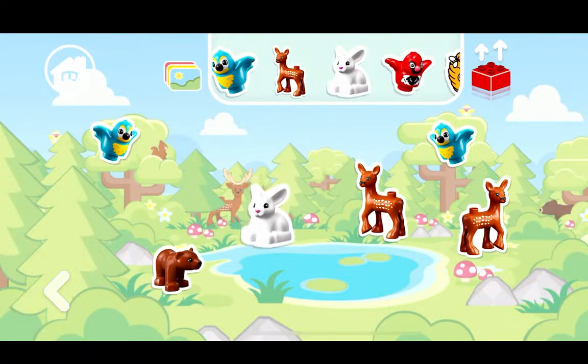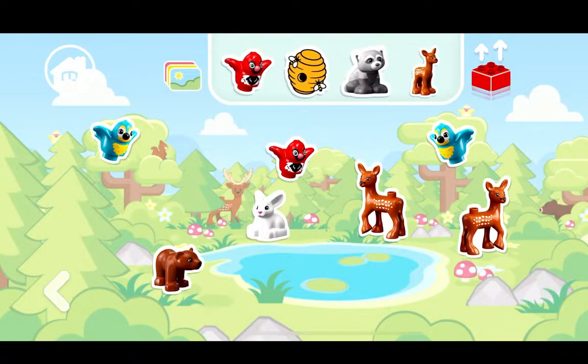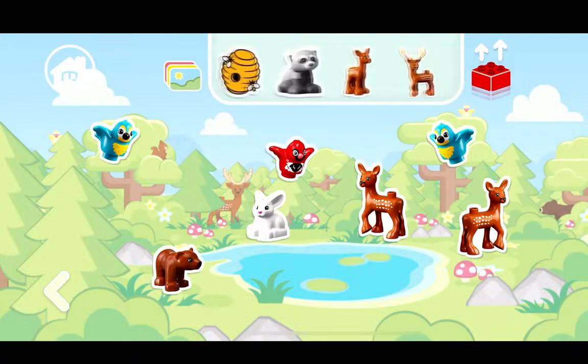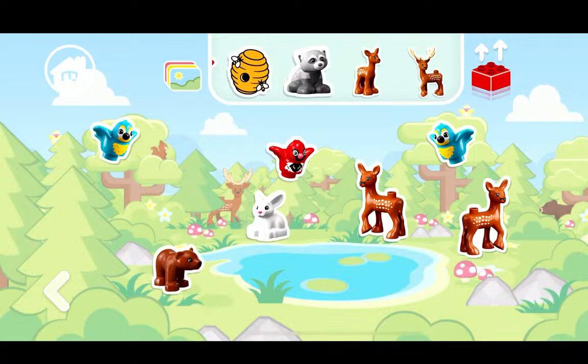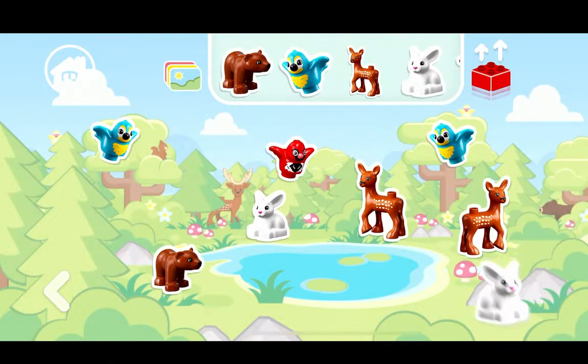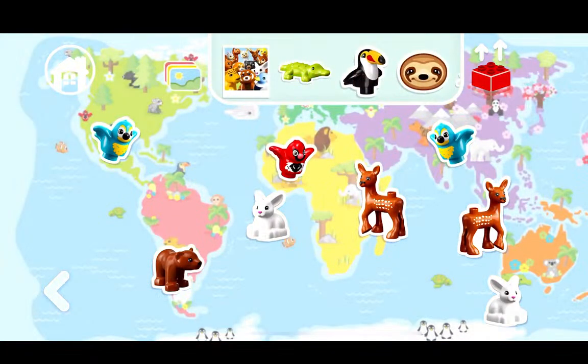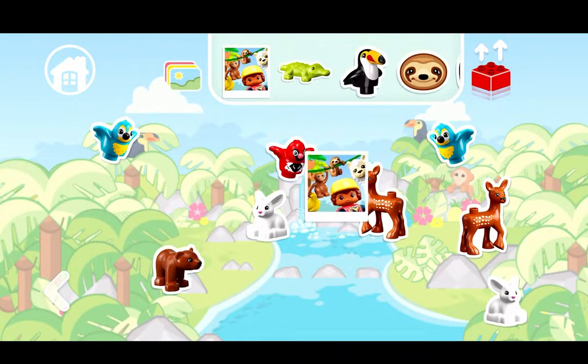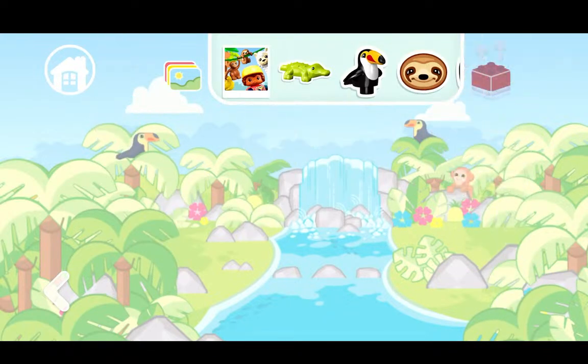Bunny, white bunny, red bird. Oh, the house. The home of the bees may be on this tree. And one more. White rabbit. Okay, one more picture. Wow, super. Take a photo. Bye-bye.